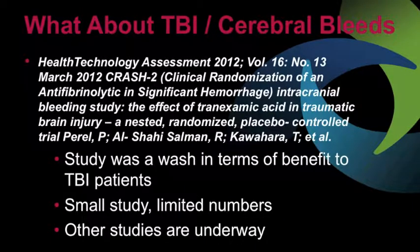So we know that about 41% of patients that have traumatic bleeding are related to cerebral events. So that brings us back, does TXA work with traumatic brain injury, with cerebral bleeds? Well, there was a study done in March 2012, looking at CRASH 2 data and using similar protocols in head injured patients, a randomized placebo-controlled study. But it was a relatively small study, and the result of that was that it was essentially a wash in terms of benefit to TBI patients.